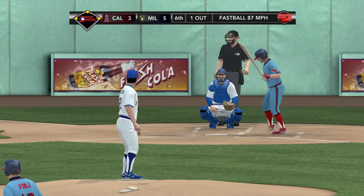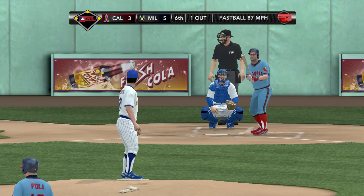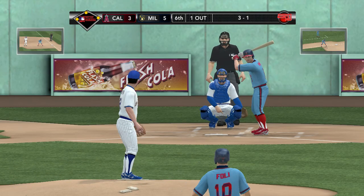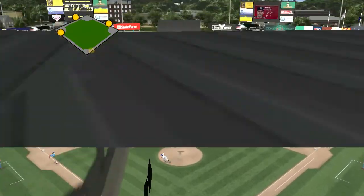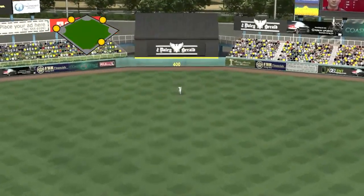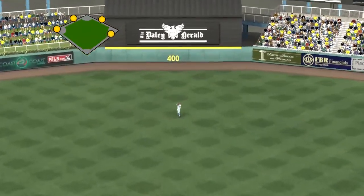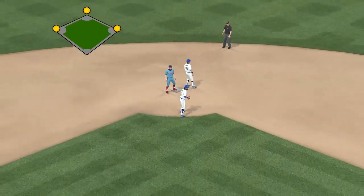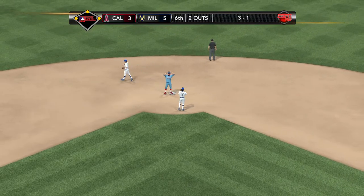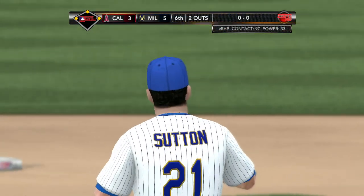Well, even though you're 3-1 in the count, you still have to be patient at the plate. Make him throw a quality pitch. If he does, be ready for it. And if you're the pitch, hit in the air to center field. And Thomas is going to play it. Didn't have a problem getting over there in time. And they've got the lead in this ball game, and now they'll get two right-handers up in the pen.